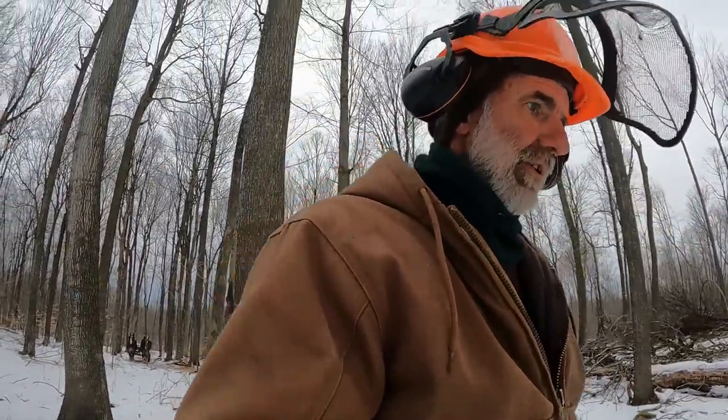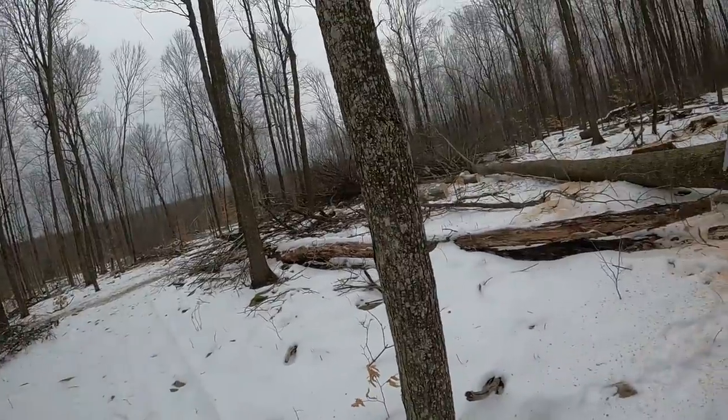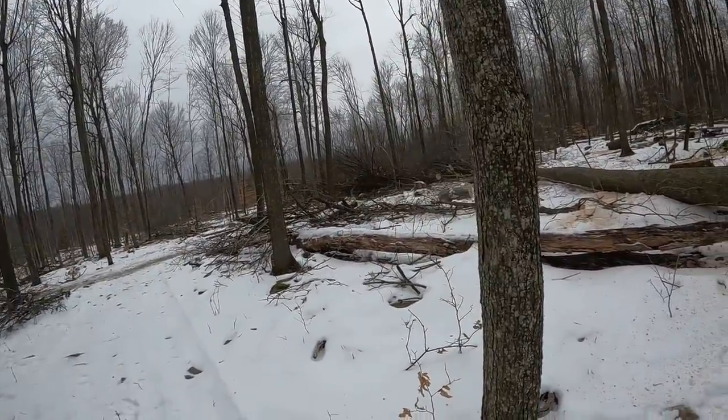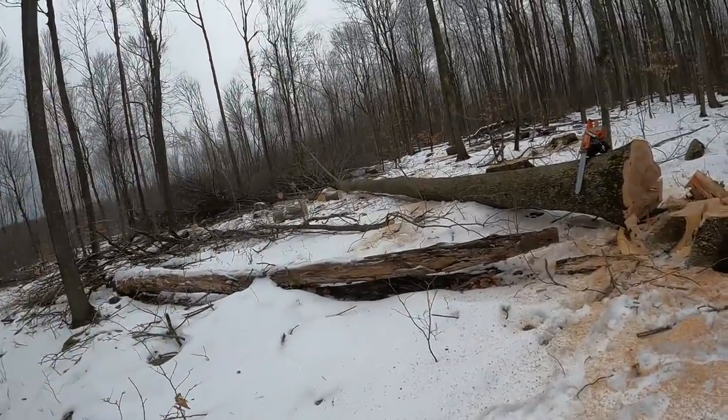And myself with the horses, I can get in here so much better than they can, because I can go through the swampy area without a problem. Of course, up here it's not swampy at all. So anyways, it seems like possibly to a lot of people that I'm cutting this very, very heavy. Now I don't have a say as to what to cut. The owners actually hired a forester to come in here and mark it.